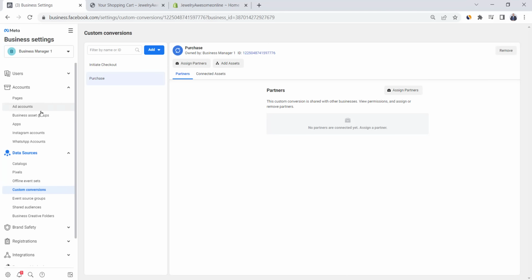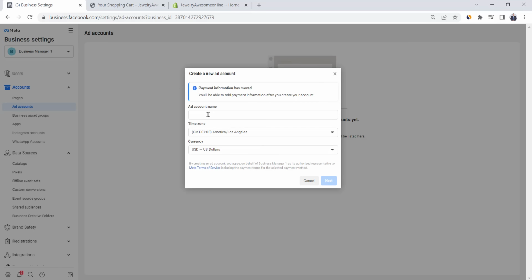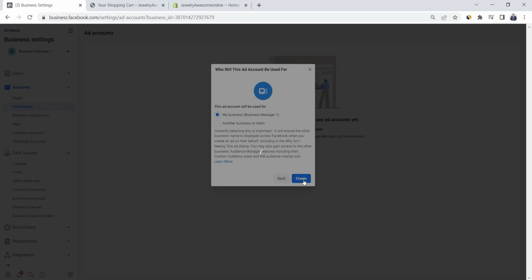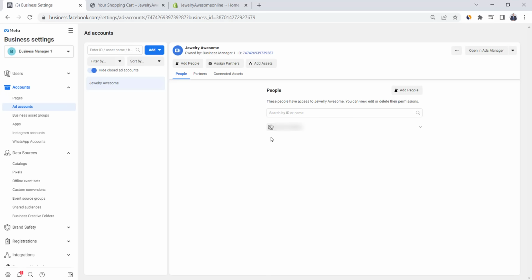Now, we want to create Ad Account. Click on Add Accounts and select Create a new ad account. We'll call it here Jewelry Awesome. You can select your time zone and the desired currency. Click on Next. Select the current business manager here and click on Create. Activate all and click on Assign.